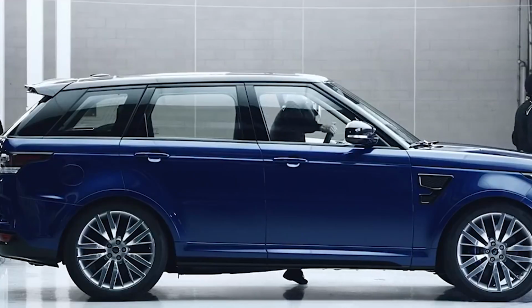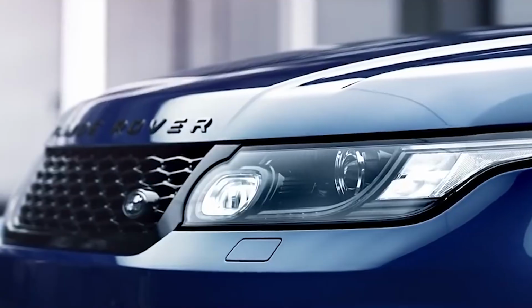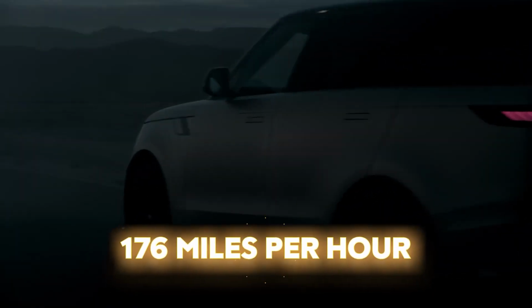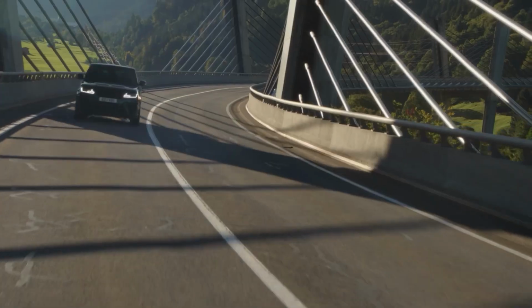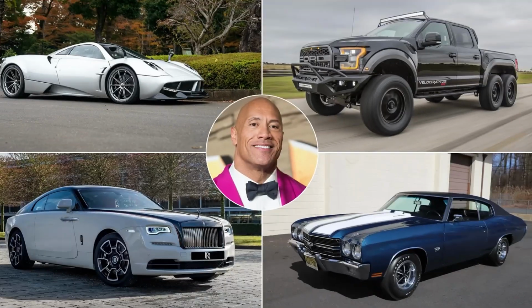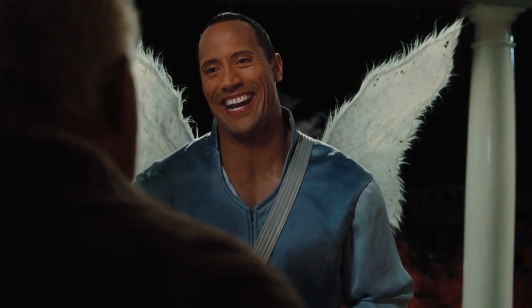How poetic. This Range Rover comes with a 5.0-liter supercharged V8, 575 horsepower engine, and while it isn't the quickest around with its 176 miles per hour top speed, it's certainly powerful enough for those long and difficult drives and large enough for family trips. But even without family involved, it's no surprise that the Rock's garage is filled with supersized cars. I mean, have you seen the size of that dude?